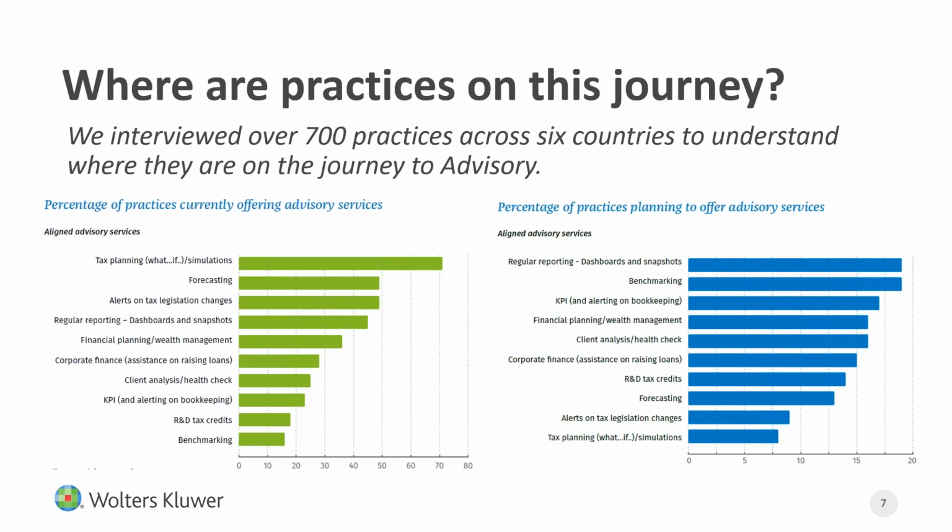So on the left-hand side here, we've got a view of what practices are currently doing today. Probably no surprise that tax planning is up there and some way out from the others. You can see it over 70%. Not surprising, I guess, given the link to compliance. However, it quickly drops away with forecasting then at less than 50%, all the way down to benchmarking at about 17%. So only about 17% of practices today are offering benchmarking advisory services to their customers.